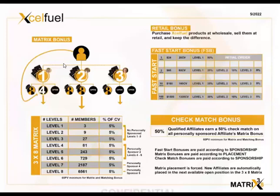Binaries, unilevels, matrix, forced matrix. You know what the best compensation plan in the world is? It's one that makes sense to the owners of the company as well as the distributors of the company, right? It's an even balance that helps the company move forward, helps the company expand and survive, and it helps the distributor do more than survive, but thrive.